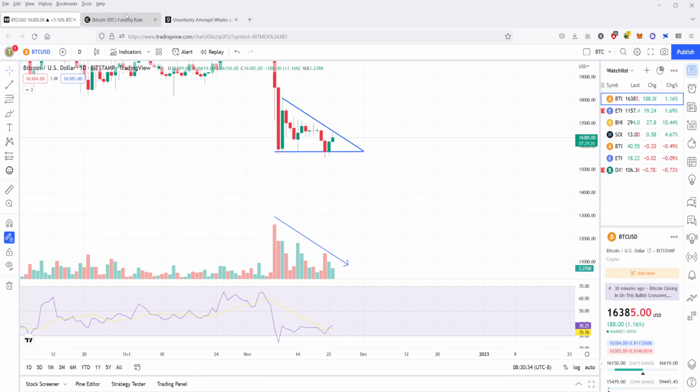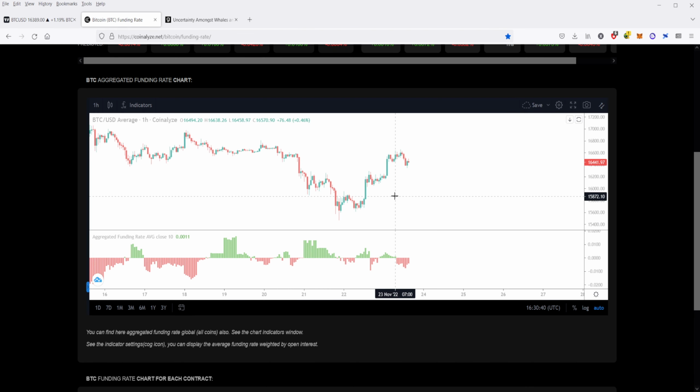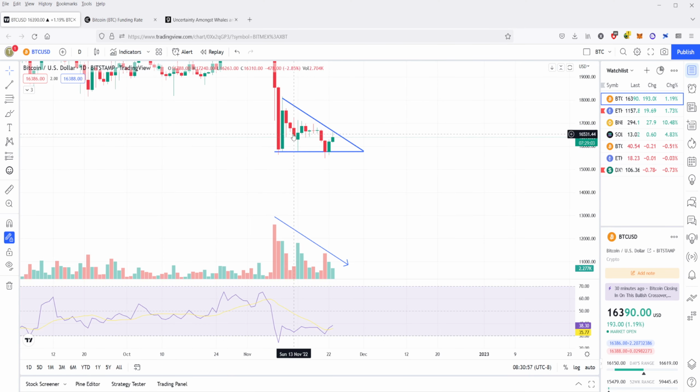All right. And then additionally with Bitcoin, I'm going to show you the funding rate. The funding rate has been swapping between shorts being dominant and longs being dominant, shorts being dominant, longs being dominant. It's been flip-flopping the whole way over the last couple of days. And so the market is entering a kind of tug-of-war type of period of sideways consolidation before I think the next big drop that we're going to wind up seeing.